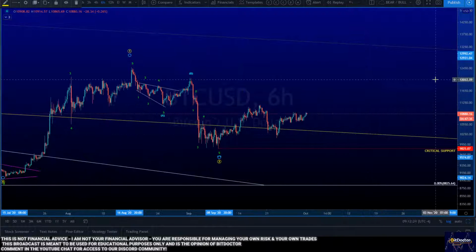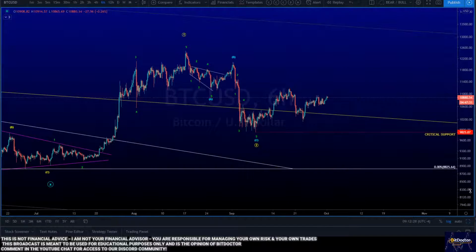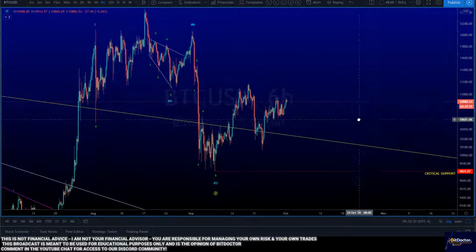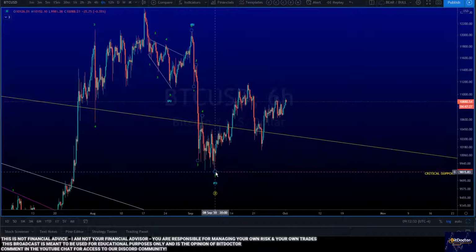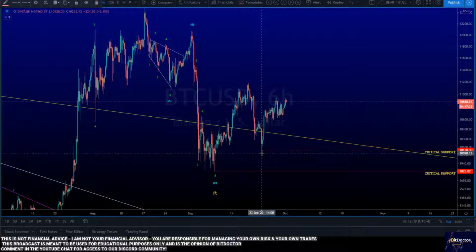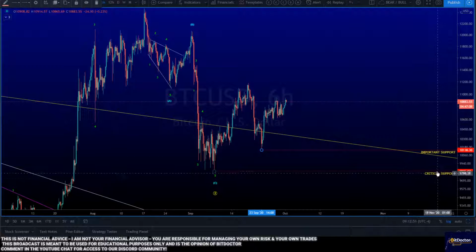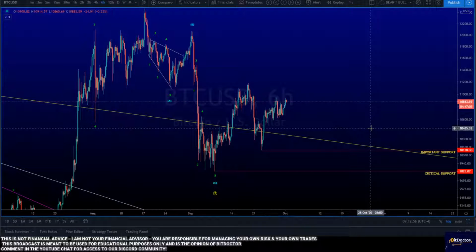So let's just take a look here again and see what our count looks like down here. So we talked about this critical support here. Let's pull this guy, make a duplicate. We have not critical support, but this is important support. We've got important support right there. Both of those levels, we got 98 and we have 10.1. Those are both important levels that we've got to hold.